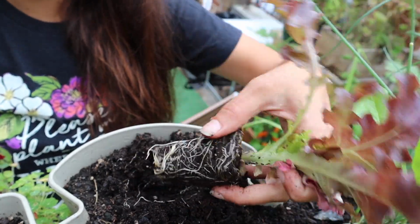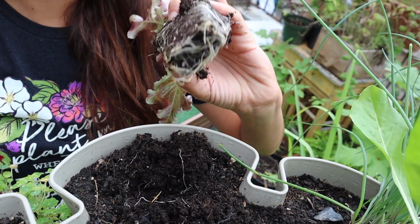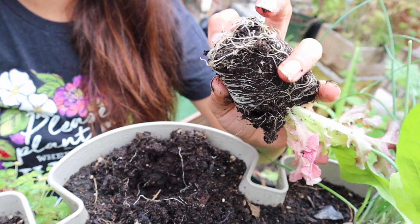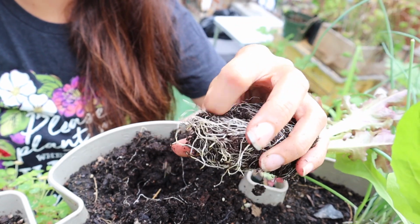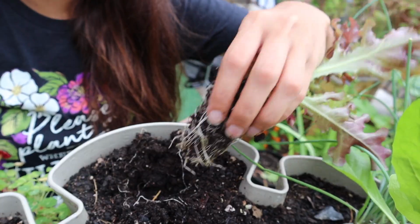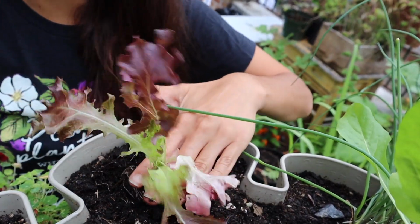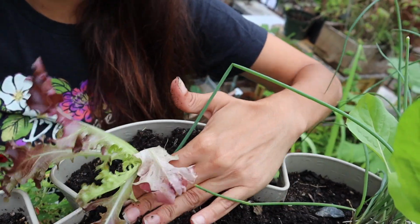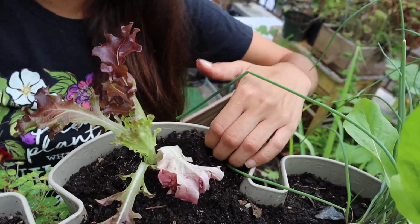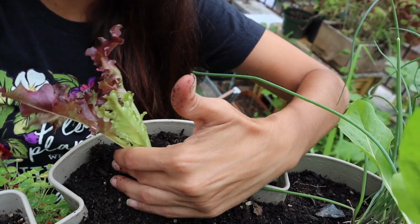This is not root bound yet. You see how these roots still look nice and white. They're still nice and healthy. You can help it out by kind of gently breaking them down so they will adjust better. Loosen up the roots, put it down. I like to press it, get it by the base and press it a little bit, and then kind of cover back with the soil that was around. And that's it, very easy.